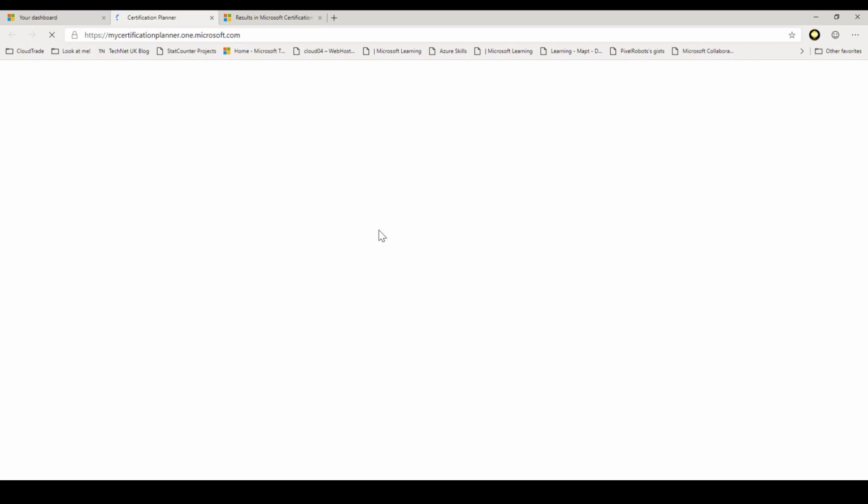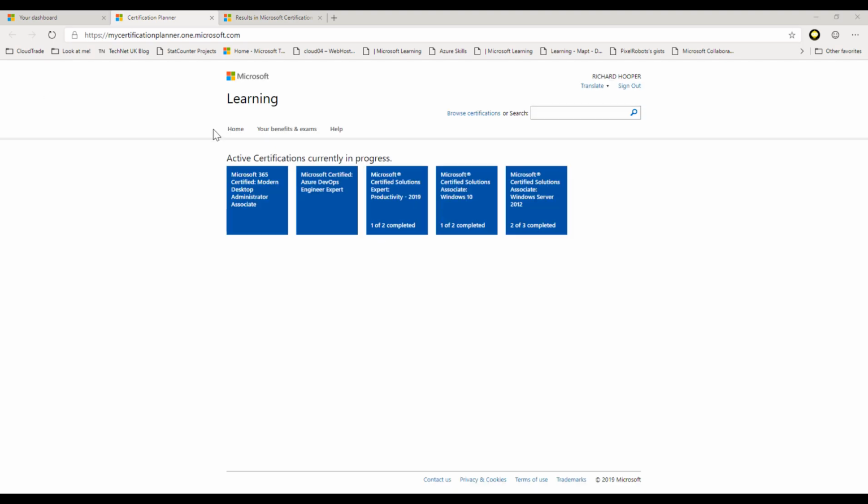It seems to be a bit slow tonight. So as you can see, I have some active certifications currently in progress. The Microsoft 365 Certified Modern Desktop Administrator Associate, the Microsoft Certified Solutions Expert Productivity. These ones are such a mouthful. So for example, I can click on this one. It says 1 of 2 already completed. In a short while, the site should load and tell me which exam I am missing to gain this certification.